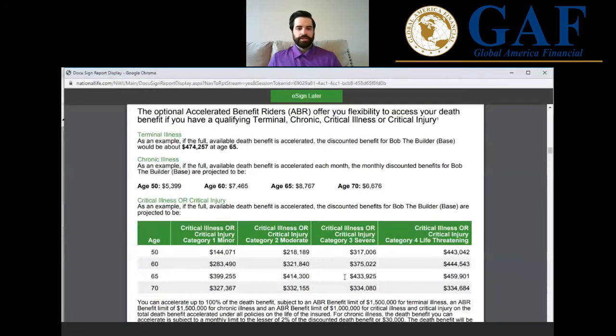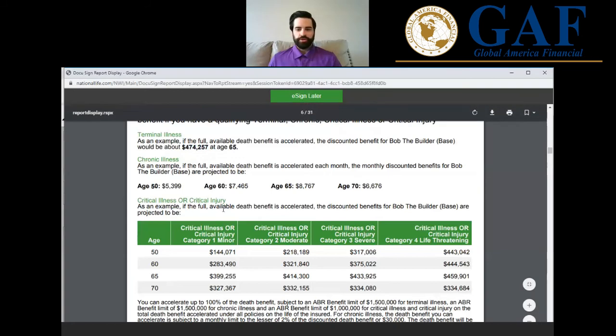That is this page. So notice 65, if they were to get a terminal illness at age 65, National Life would give them $474,000 upfront, tax-free. Here you go. Do what you want with it. Heal yourself, go on a vacation, buy a brand new house. It's your money. Do whatever you want, okay? Here's chronic illness, 50, 60, 65, and 70. Here's critical illness and critical injury. Here are all the summary numbers.